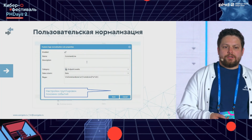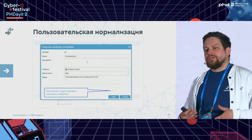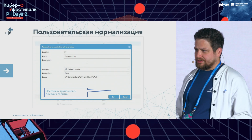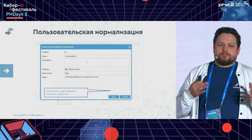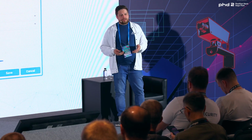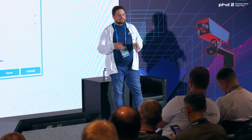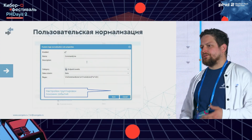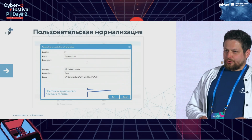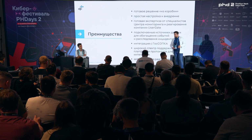Also, let's talk about such an important point as normalization. The quality of your analysts' work directly depends on the quality of normalization. We can create user rules of normalization. We are not tied to the product or its version. You can work with any sources that you have in your infrastructure. You don't have to make a new parser or improve the parser if something changes. We process all the logs that come to the system, and all of them go through the correlation rules. That's very important.